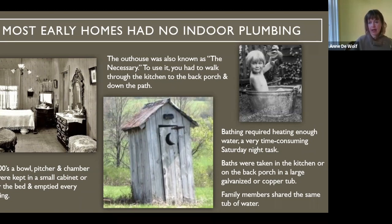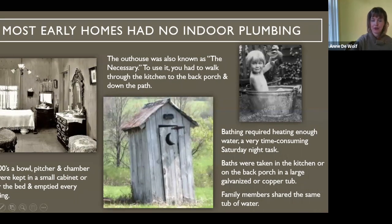Bathing required heating water and then sharing a tub with your fellow family members. I would think a washcloth went a long way, and a quick dip in the river while cold might have been a nice, refreshing alternative to sharing dirty tub water.